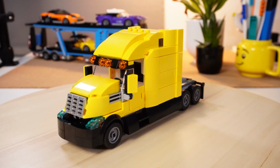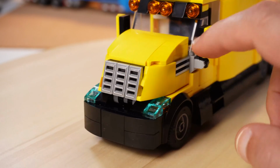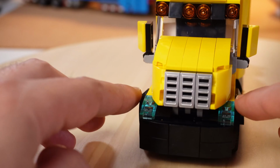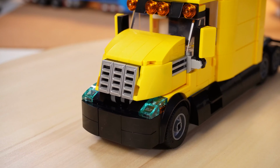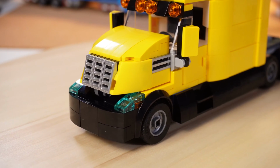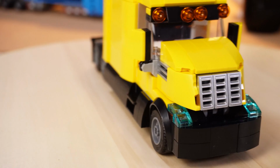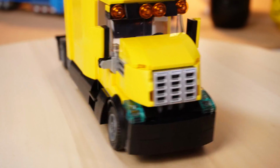Now, let's start with the front. People didn't really like the shaping. I think it was because of the grill being 3 studs wide, and this is 5 studs wide, while the main truck is 6 wide. But they try to play around with construction on the side and with half plate lengths to give it more irregular surfaces, and it works to good effect. Nice headlights.